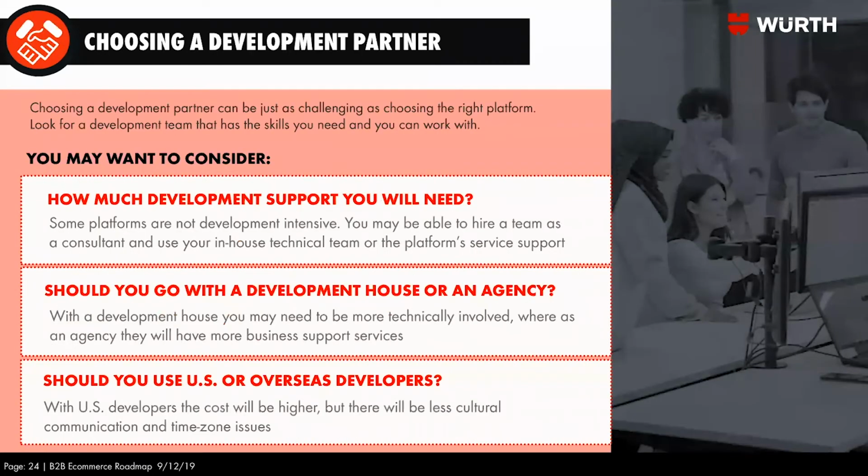Choosing a development partner, this will be probably the most or the second most important decision you make early on, because the platform you choose will need to have someone who can build into it. Even if it's just a consultant or your in-house technical team can do it. And your in-house technical team is also your development partners. And your platform service provider could also be the person to build your website.